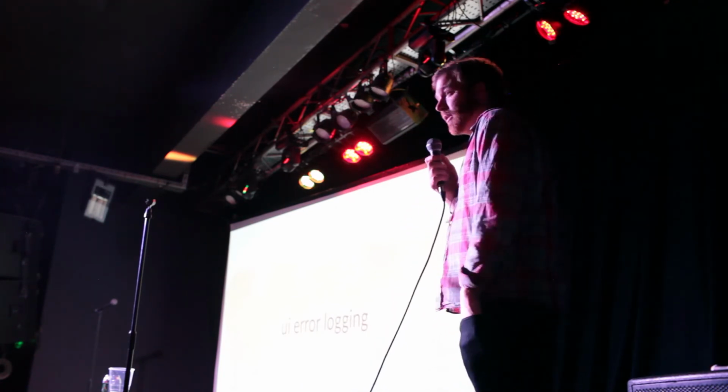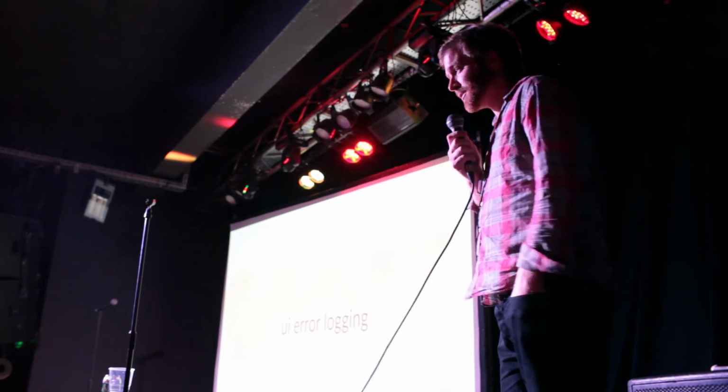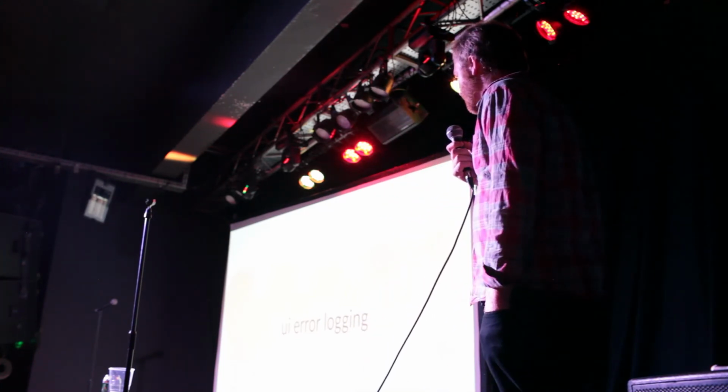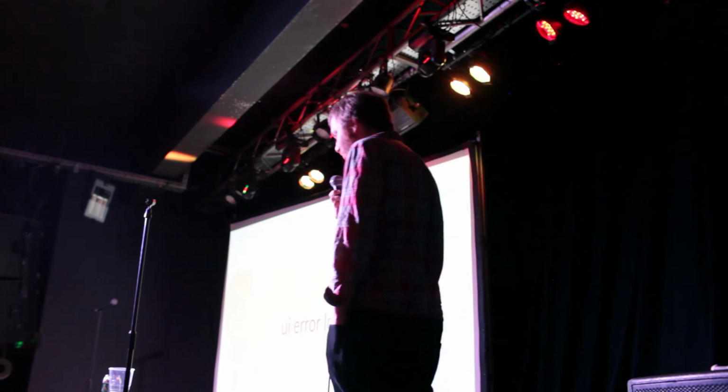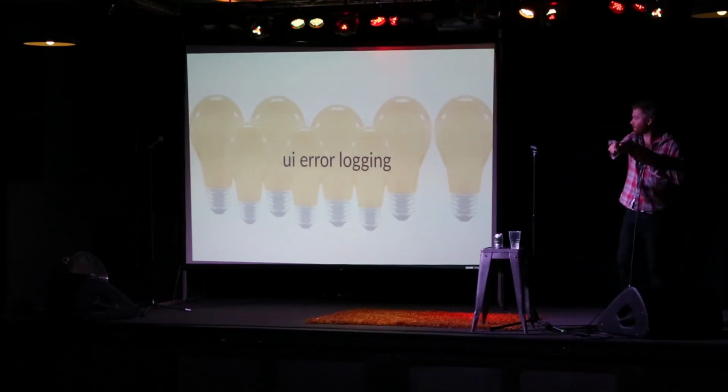Most people that I talk to that do really don't think too much about UI error logging, but when your whole application is in JavaScript, you kind of have to do that because you don't have the luxury of server-side logs. So we found this really, really important, that you need to put this at the top of your priority list. It's not something you think about so much in website development.